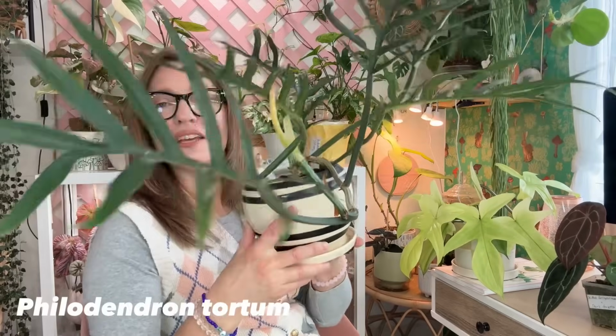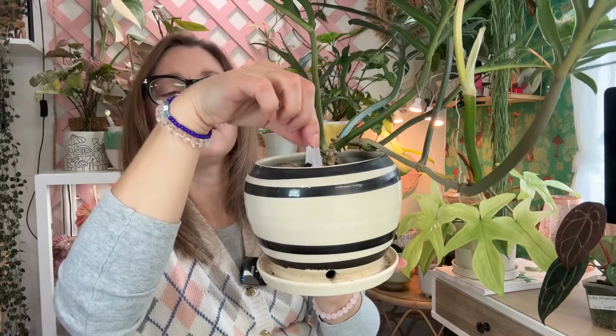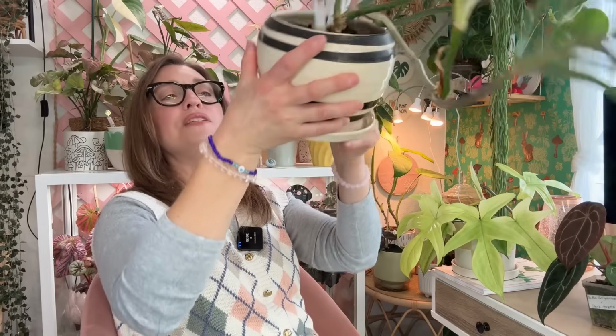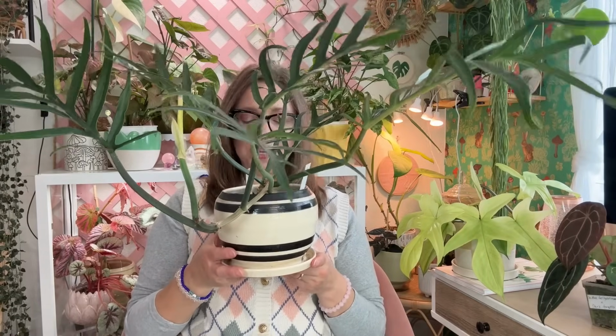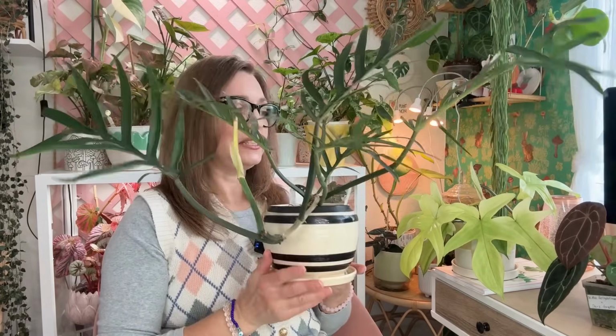Philodendron tortum, and I love it. And I have that little crystal I got from Lynn that she sent to me. She sent me a bunch of these, like 3 of these I got. And it looks really cute. And this is a thrifted vintage pot, which I absolutely love. I'll be sad when I have to transfer this out of this pot. I'm not sure when I'll need to do that. I think so far it's still okay. So yeah, this is Philodendron tortum, and I love the heck out of it.